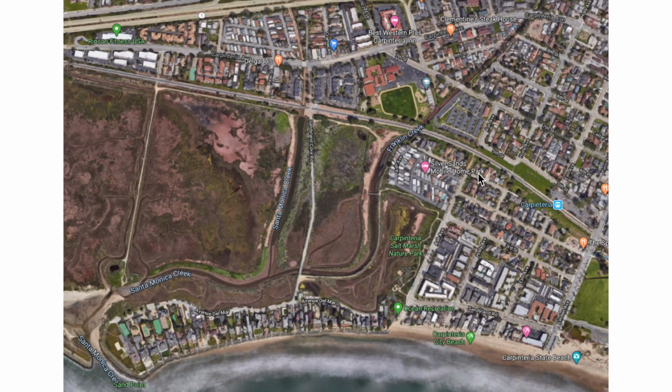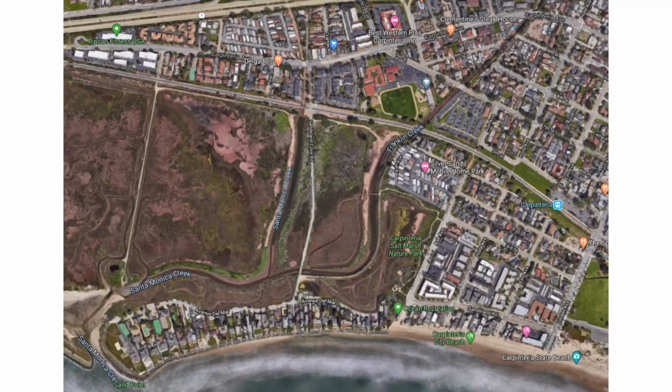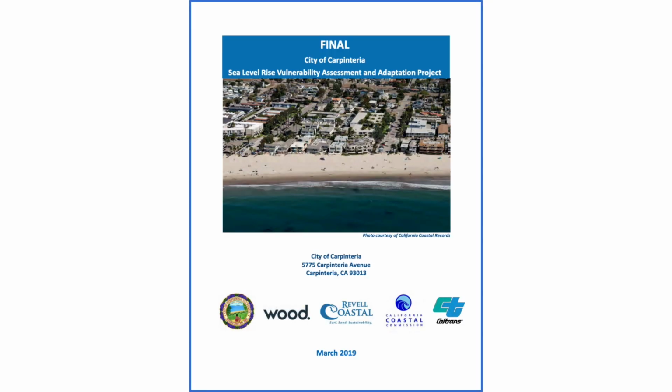So this still isn't the map, but this is the map that I really want to talk about. This is that same area we were just looking at. If I back up, you can kind of see it's the same area, but now the structures have been color coded. And this is, I think, one of the most important parts of the city's vulnerability assessment that they came out with last year.